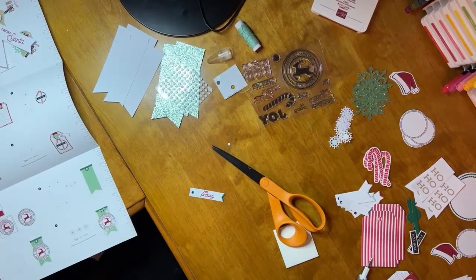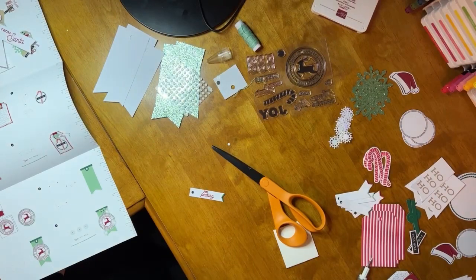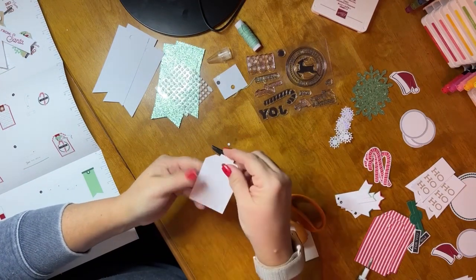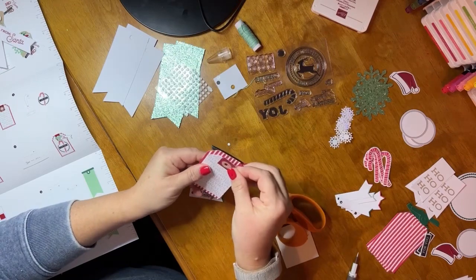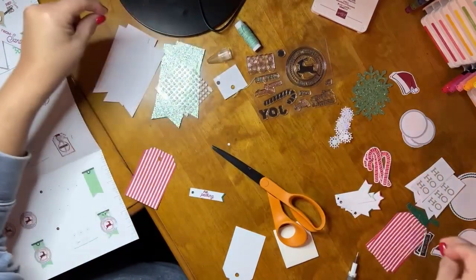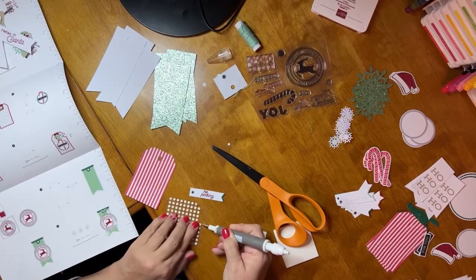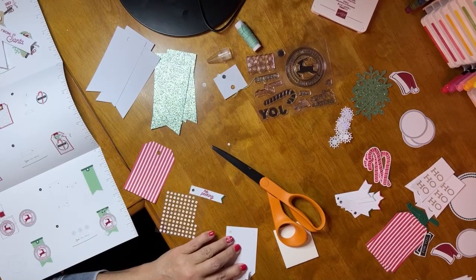And then we need our next. This time we're going to be using the Holly Jolly, which is this one. And it wants us to put on the back four dots because it's going to fit on top of this one right here. We're going to line up those holes. All right, so four dots on the back of this one. So where are my little dots? All right, I'm just going to do them the easy way. One, two, three, and four. And then we're going to pop these off.